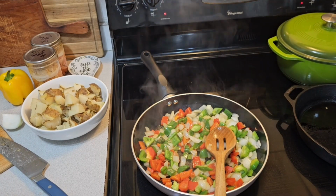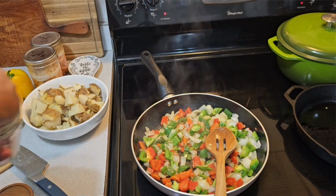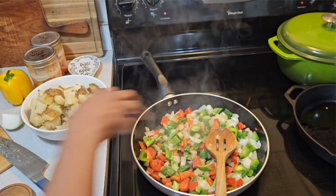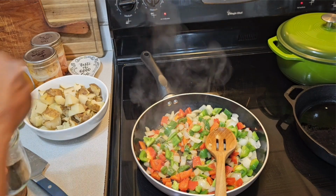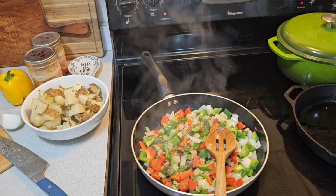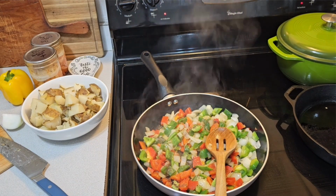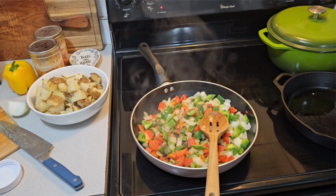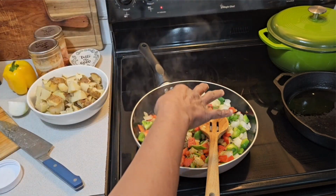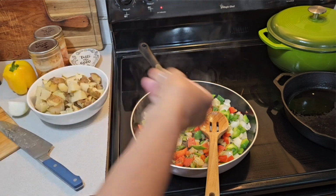Okay, let's get some seasoning for the potatoes and peppers: salt, pepper, paprika, and a little oregano.